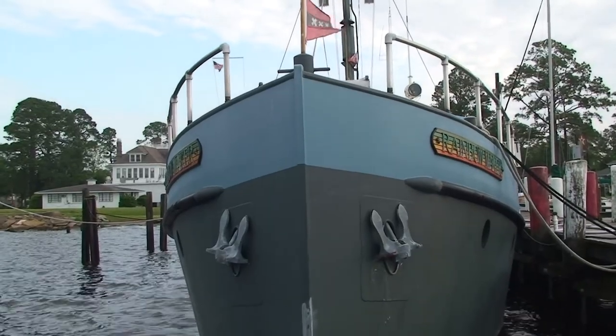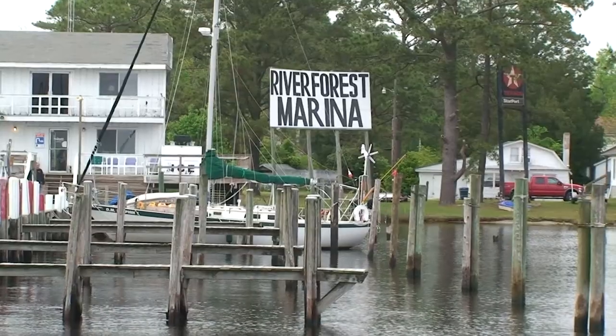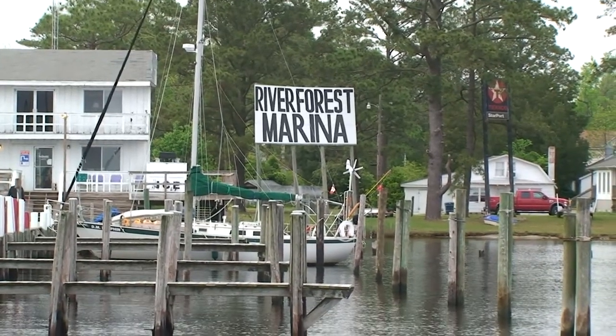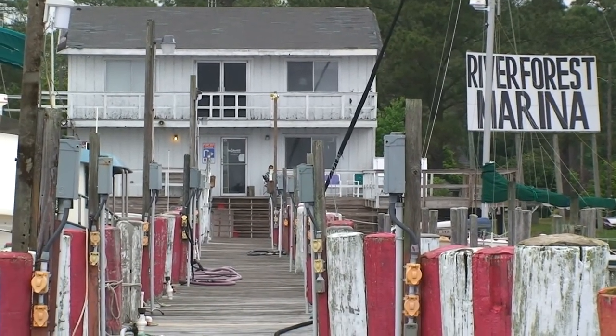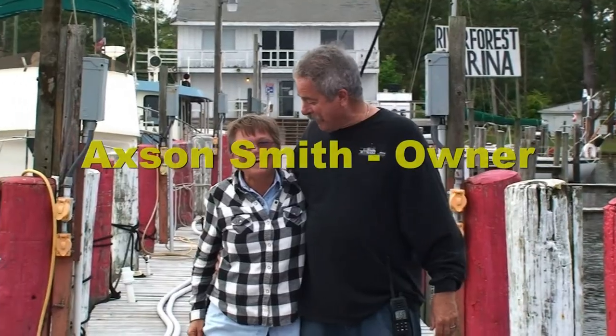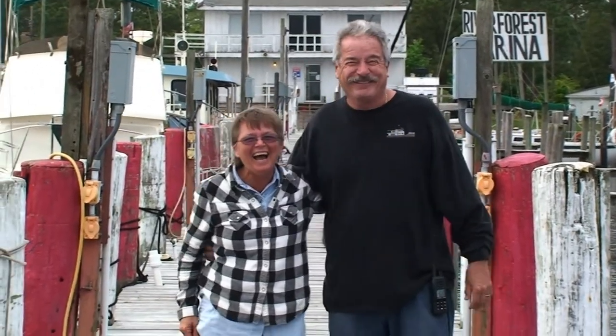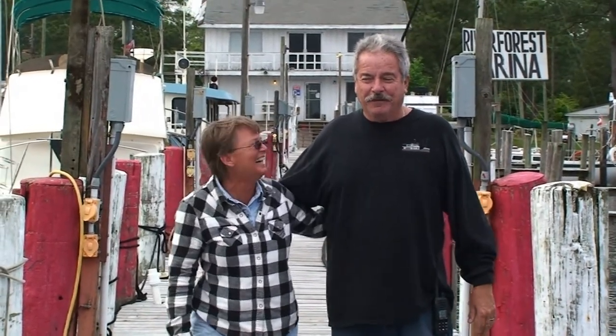This was a sight we were greeted with this morning when we woke up. It's kind of startling. Here at the River Forest Marina. Couldn't film it because it was raining like crazy, but this has been a great stop so far. And everybody knows who's on the left there. And on the right, somebody wanted by the FBI, probably.